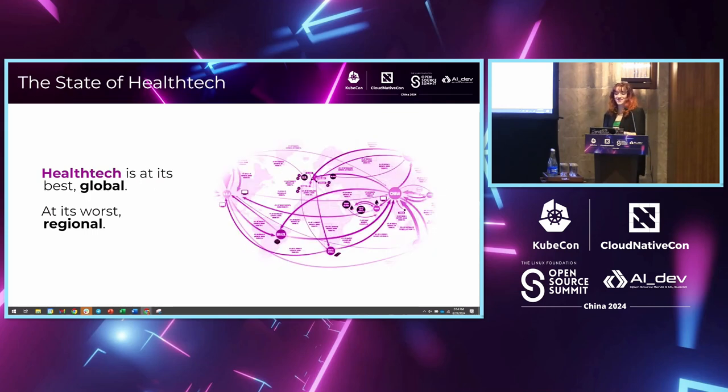However, health tech, on the other hand, at best, is global, leveraging all of the resources of the experts in the European Union, the manufacturing capabilities of Asian countries, building for something that was identified as an individual need in a small city in California in the United States. At worst, health tech is regional because you don't have the ability to scale and bring your designs and your solutions, your products, to more remote regions or other places on the planet where these problems are also being faced.